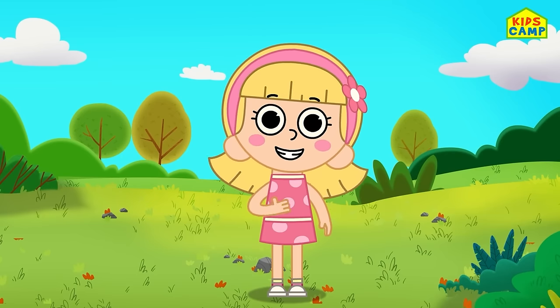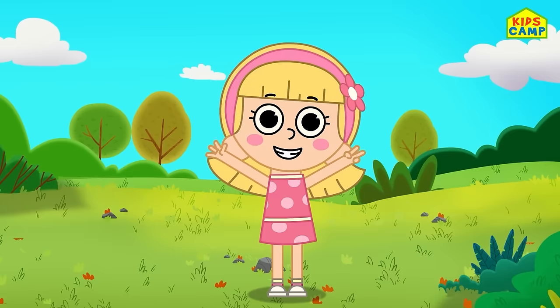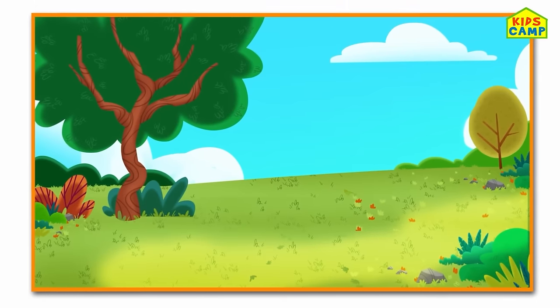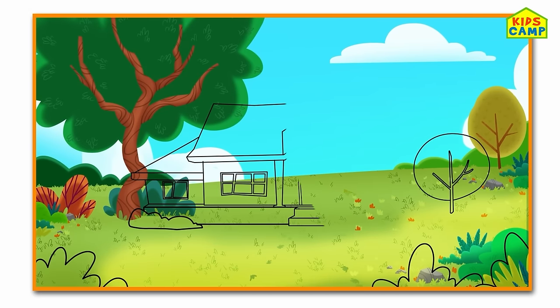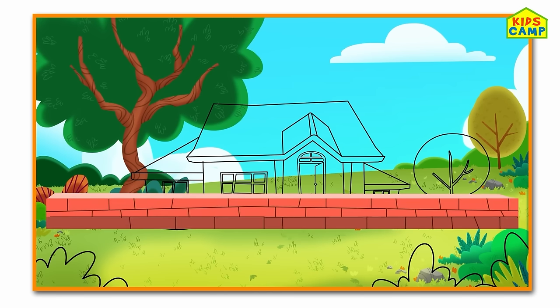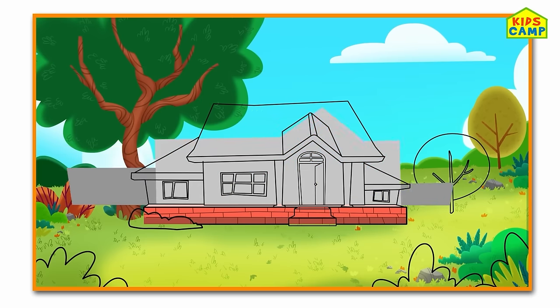Hi friends, I'm Elly. And today we're going to build a house. Excited? So am I! Let's go! Ooh, that's the outline! Let's fit the different parts of the house right there! Let's figure out what goes where! First, the foundation, the base! Wow, that was easy! Now, let's add the walls!